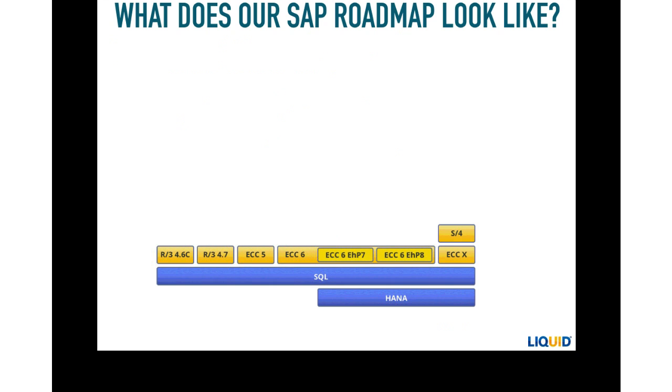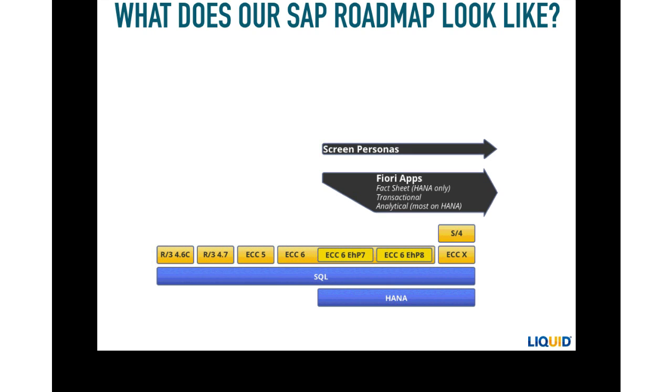And then the last question to ask is, what does our SAP roadmap look like? Fiori and Personas address SAP versions, which are the most recent SAP versions. You can see here ECC 6, Enhanced and Fact 7 and above. And really what this means for those who are entertaining these types of solutions is that unless you're on those newer versions of SAP, then that solution does not address you.